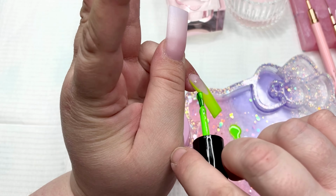Oh, this is that Aurora color. What was it called? Oh, my God. I'll have everything linked below for all the products that I use here today.